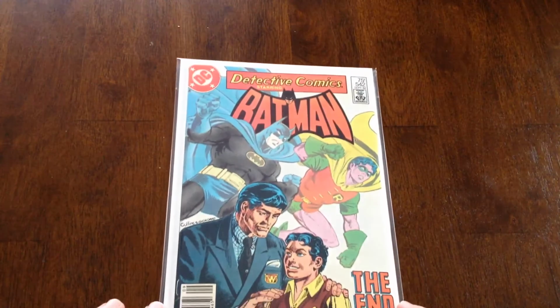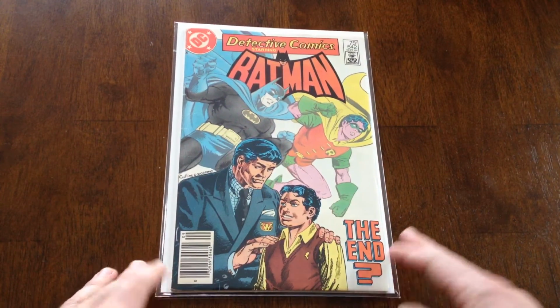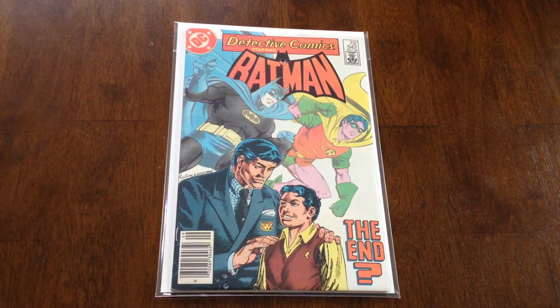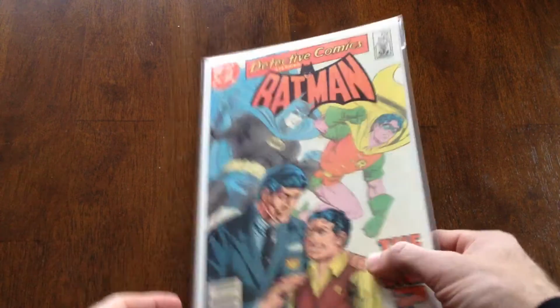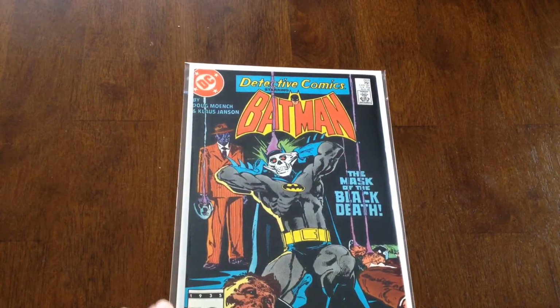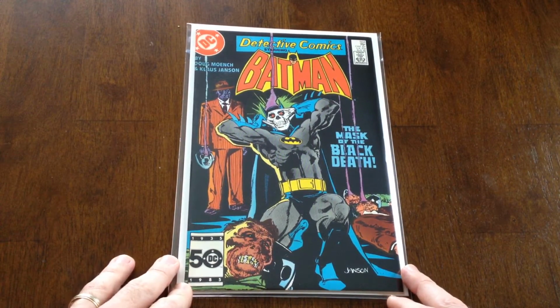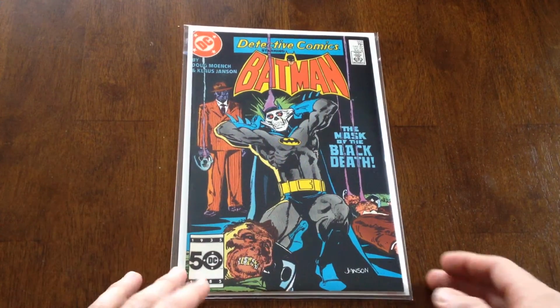This one, 542, a Giordano cover. This is like $1. Don't know why, but it's in pretty good shape. That's really the only reason I grabbed it. This one, the Black Mask issue. This one, Detective Comics issue 553, Jansen cover. Got a good deal on it. Snagged it up.